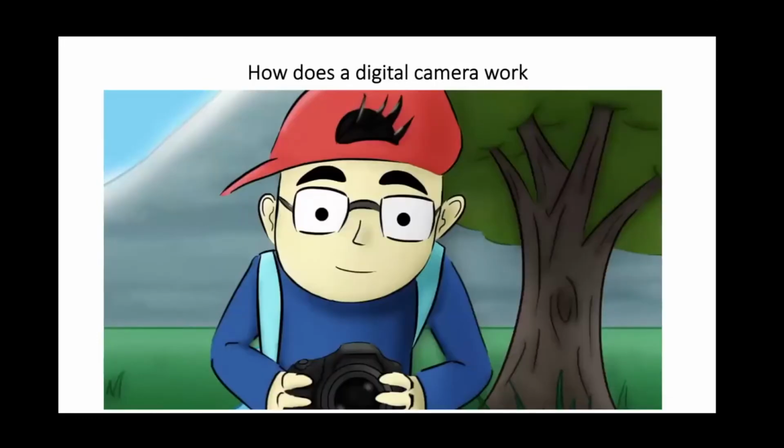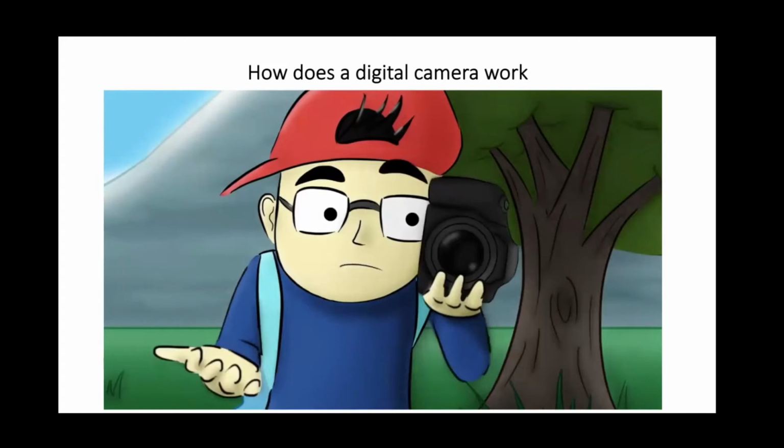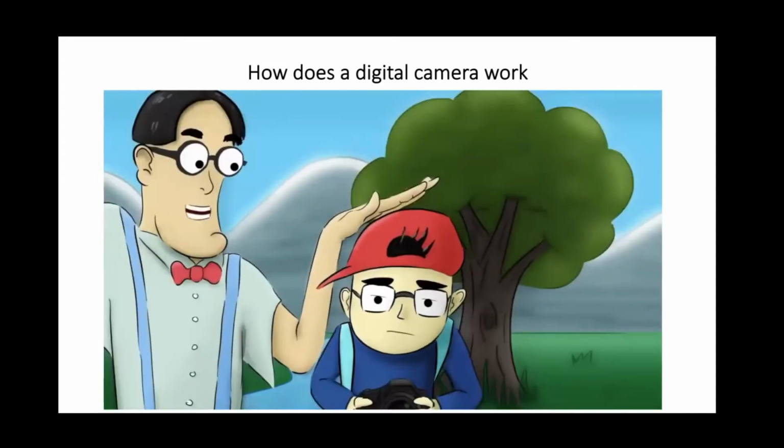All right, I'll now try and translate from a younger person to a more mature audience. Okay, so what we need to do is just have a very quick look, in a very simple way, at how a digital camera actually works. What about digital cameras? Good question.